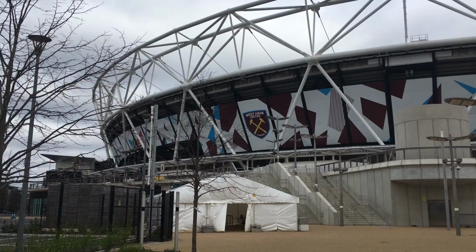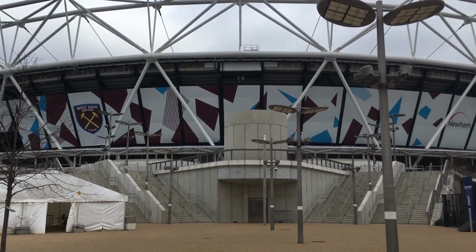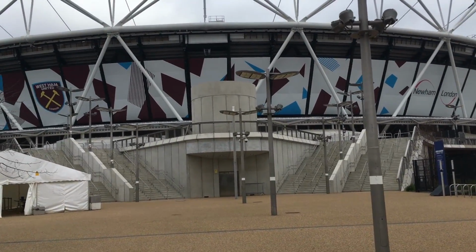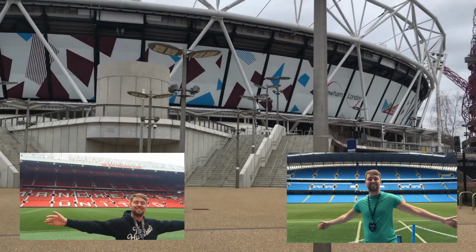So today we are outside West Ham United Stadium, the Olympic Stadium, and we are about to go on a stadium tour. And you're thinking, Rob, why is your voice so out of place? It was very windy on the day, so I've decided to do a voiceover like I have on my last few stadium tours, because this is the fourth one I've done now.